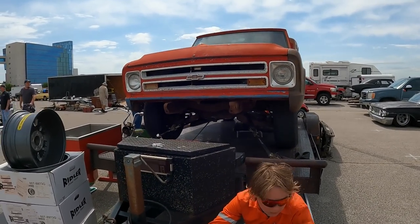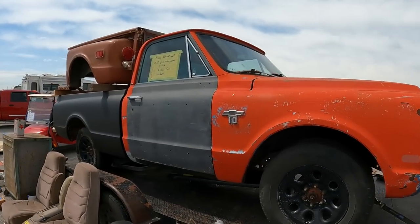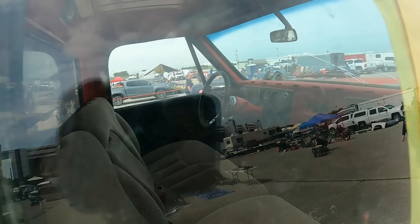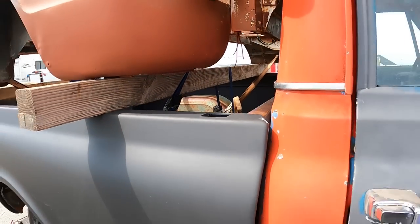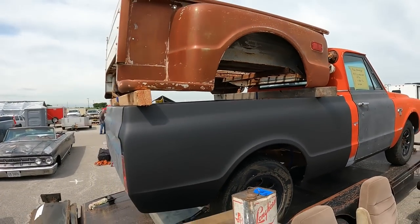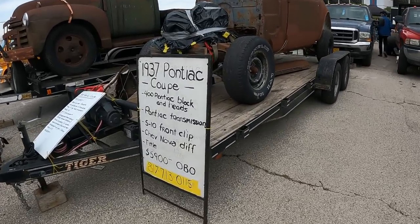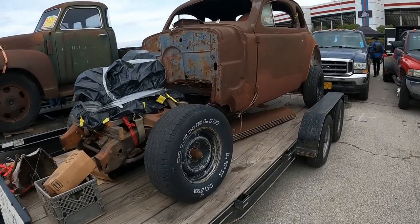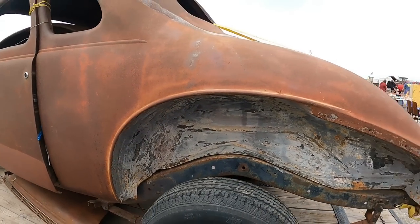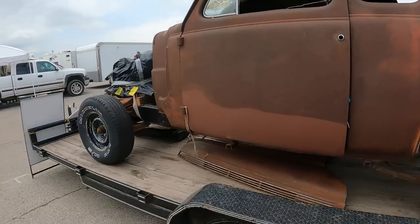Okay, I'm going to leave our crates right there. Good body on it. Nice little coupe. Not much to see of the interior. It's got a fender in there. Good little coupe. Truck over here is pretty solid. We'll check it out. Someone's clipped it.